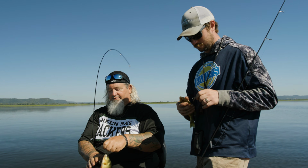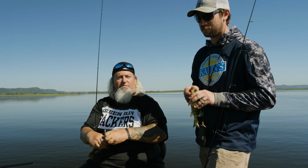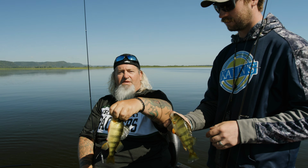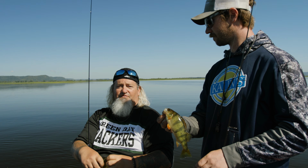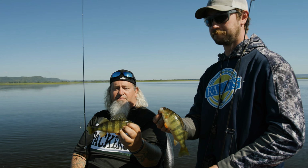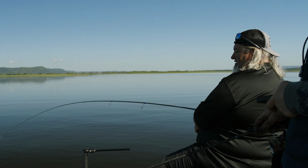And when you clean these, Henry, how do you do them? I just fillet them like a normal fish. Use an electric knife? Yes, I do. And is that a lot more efficient? It is. You can do them faster. You get just as much meat off of them. And you skin them? Oh yeah. Good job, guys.